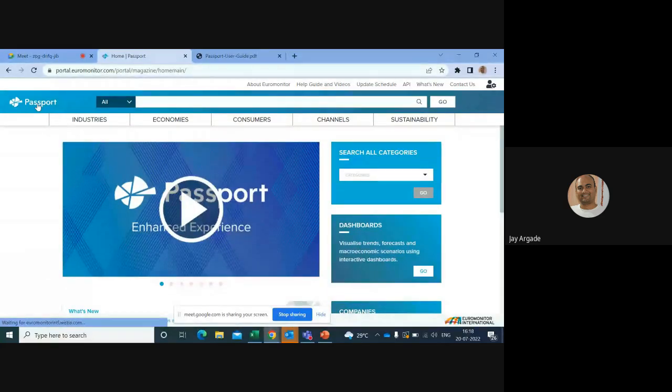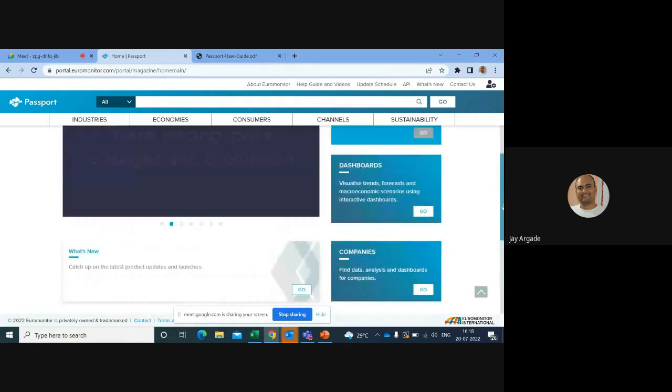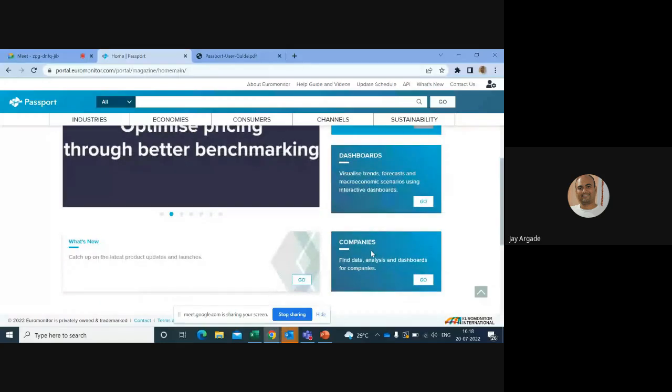So just click on the Passport logo and you will be back on the home page. These are the two tabs we have just seen. Now I'll take you through the tiles one by one. These are a few tiles which are very important to use. One is Company Profiles. So just click on go.